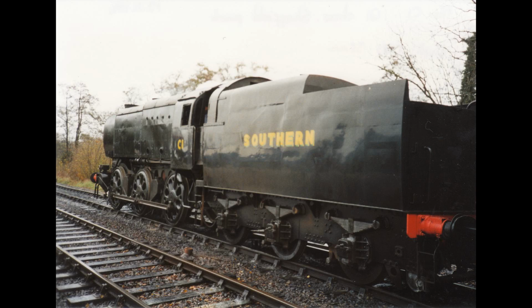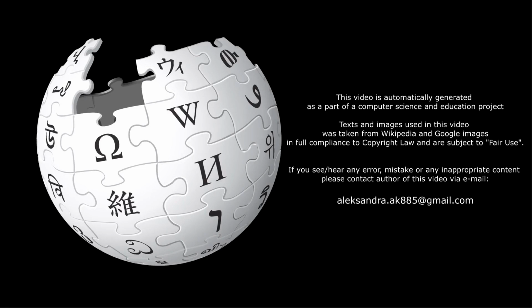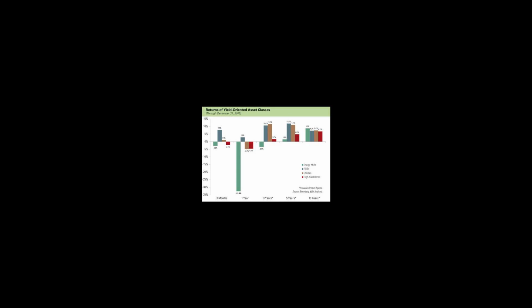The grate area was 27 square feet, 2.51 square meters. The heating surface of the 209 tubes and 21 flues was 1,302 square feet, 120.96 square meters. That of the firebox was 170 square feet, 15.79 square meters, giving a total evaporative heating surface of 1,472 square feet, 136.75 square meters. The superheater heating surface was 218 square feet, 20.25 square meters.